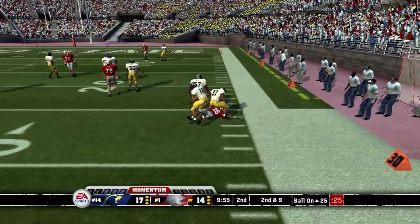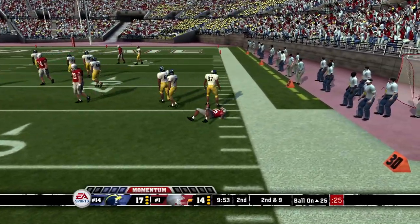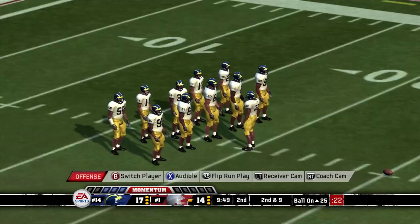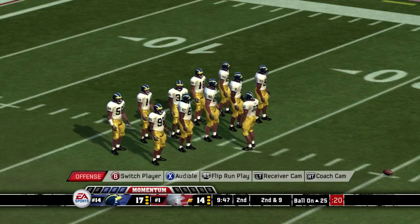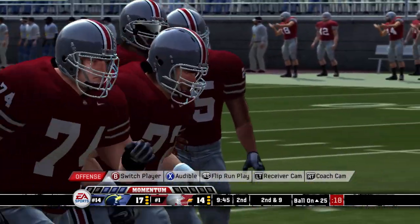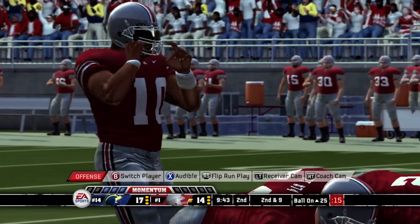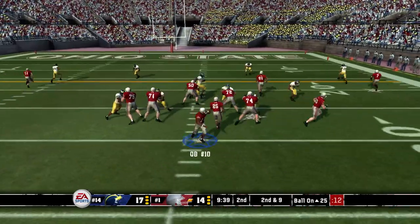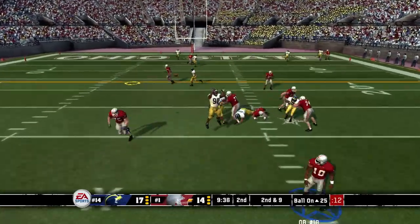He's tackled at the 25. Not much there. Maybe a yard. That'll make it second down. Second down and 9 to go. Ball on the 25. Eye formation here. Gets the ball. No, they faked it. He throws.